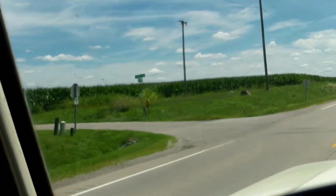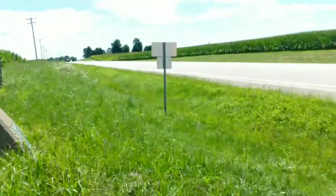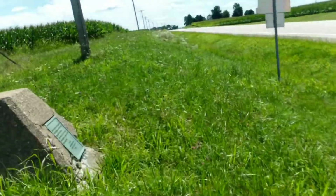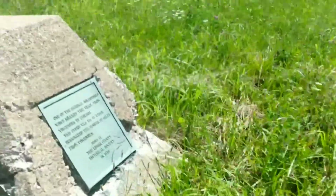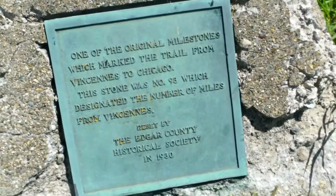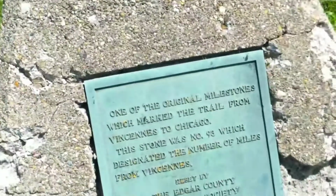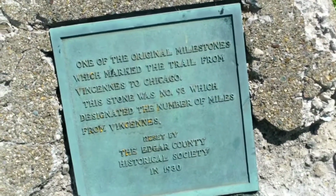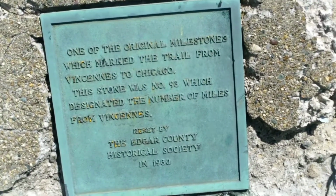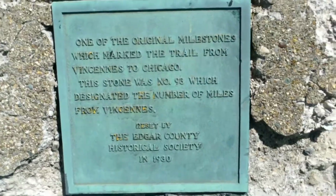There's our rock. I knew it. So every time we go down Route 1, I always want to read this rock. One of the original milestones which marked the trail from Vincennes to Chicago. There's another one up the road there. The stone was number 93, which designated the number of miles from Vincennes. This was put here in 1930.